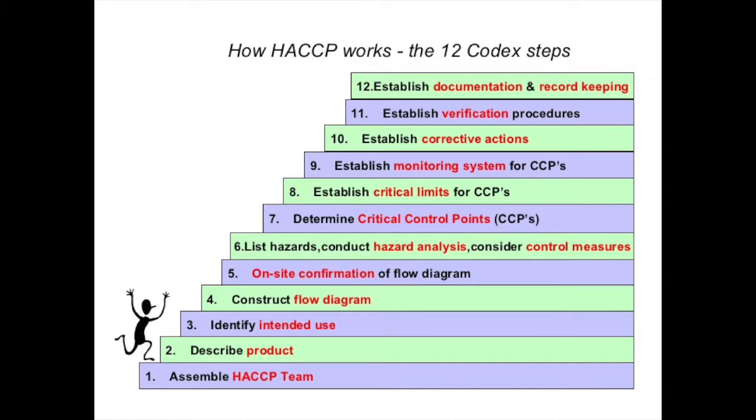So moving on to the HACCP 12-step process. I just wanted to give you guys a little bit of an idea of what the 12-step process is about and what they're requiring. So here is a table of what the 12-step processes are.